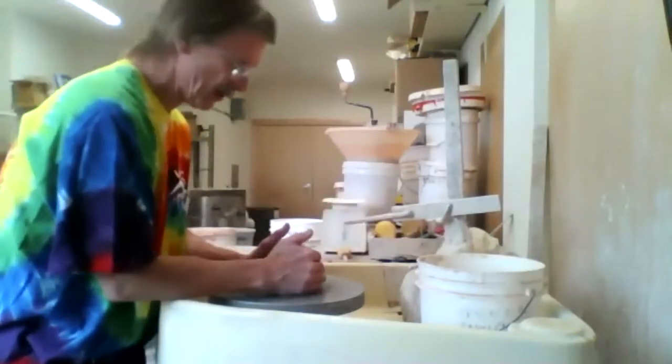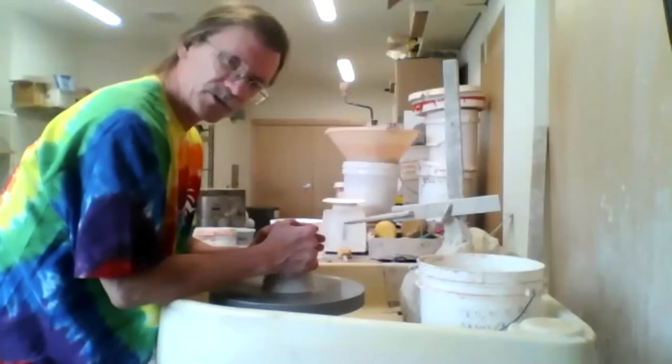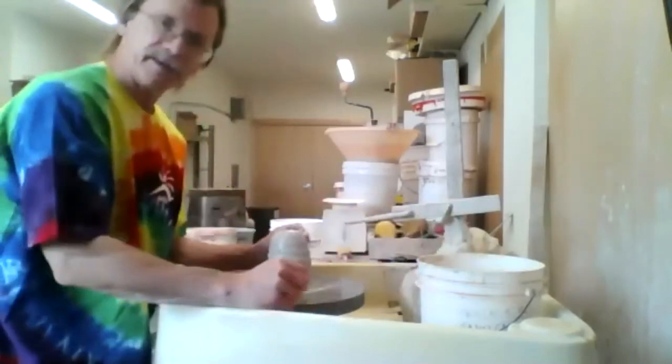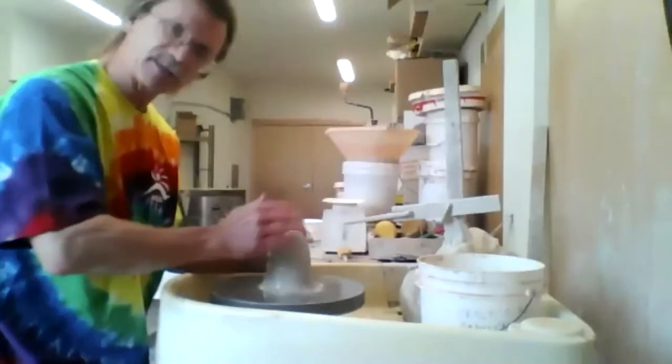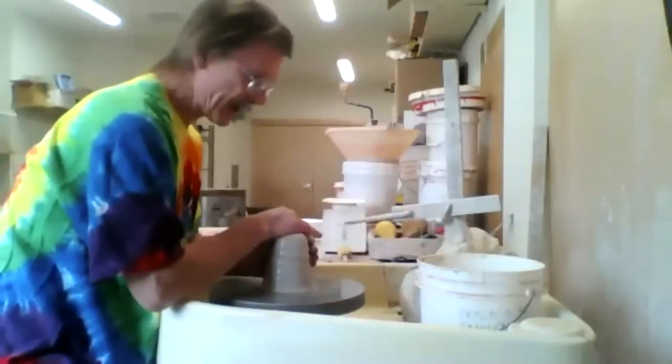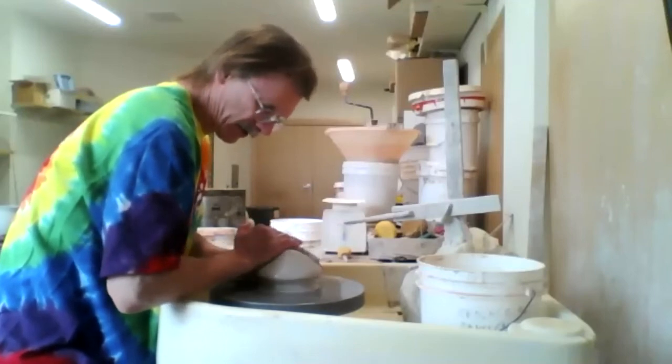In order to do that, we've got to get some water on it, squish it together, and you'll see it's just going all over the place. It's just back and forth and up and down. So we have to kind of smoosh that all down to start with.